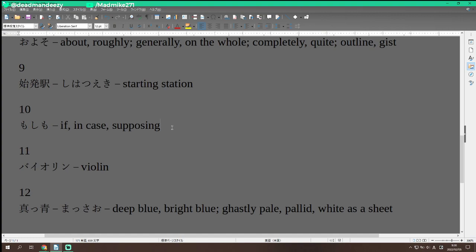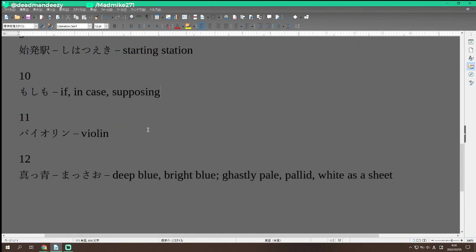Number 11 is biorin, all katakana. This one's pretty easy. Biorin is a violin. Sorry, a violin. Biorin. Violin. A violin. And finally, number 12, we have masao.